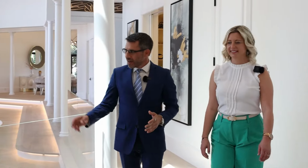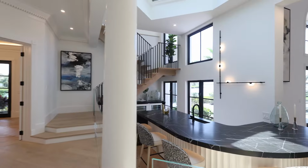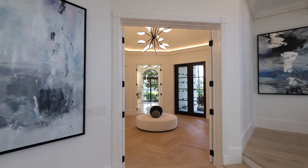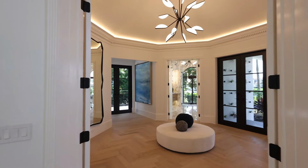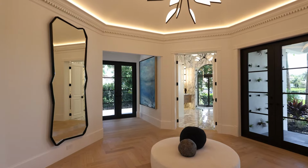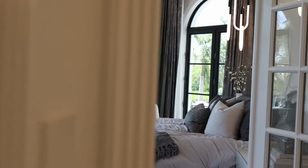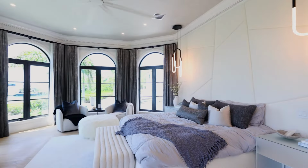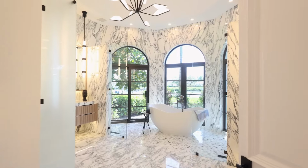So moving on here, we got our bar that you mentioned earlier. I can see at the end of the day having a drink with the guys after golf or maybe pickleball with the group. And we're walking into the master. This is actually very unique to this master bedroom. It has its own separate foyer, which branches off to the bathroom and then the bedroom, where you can see the beautiful blue turquoise water from every space.